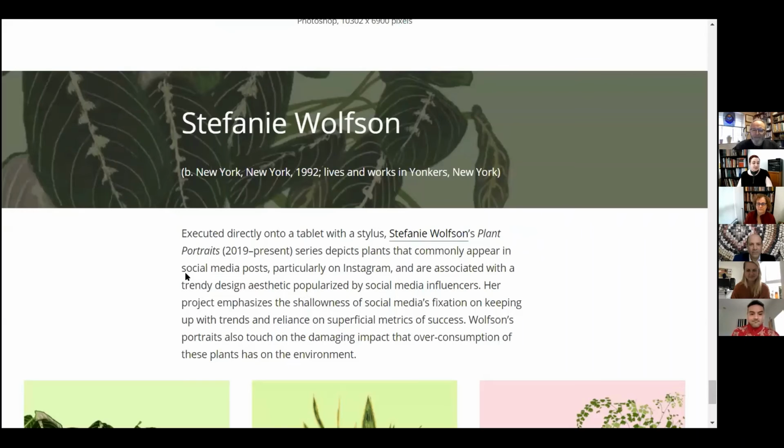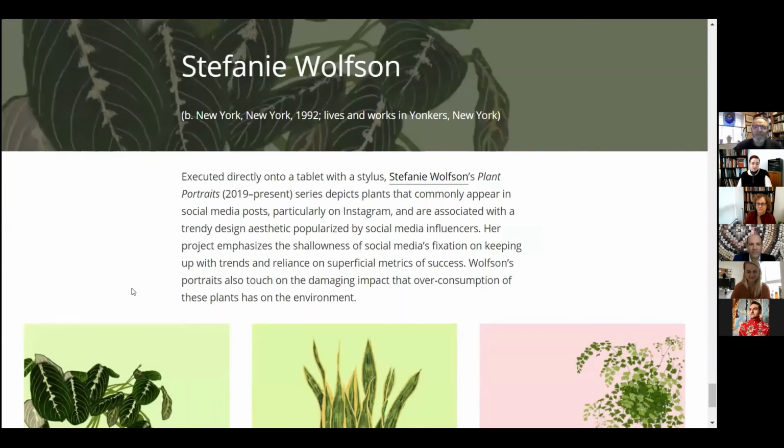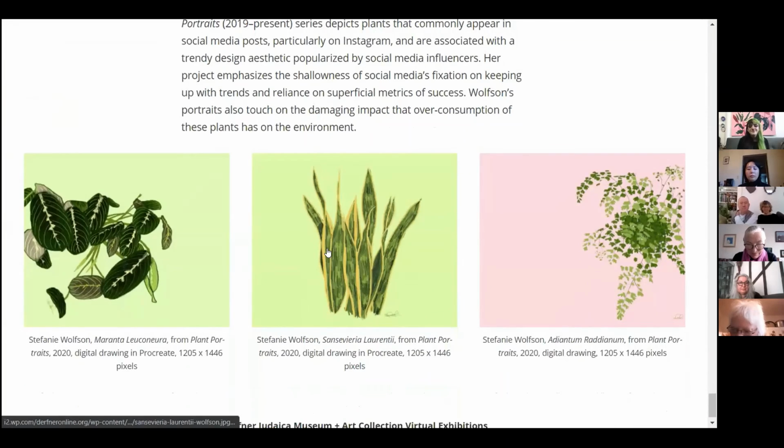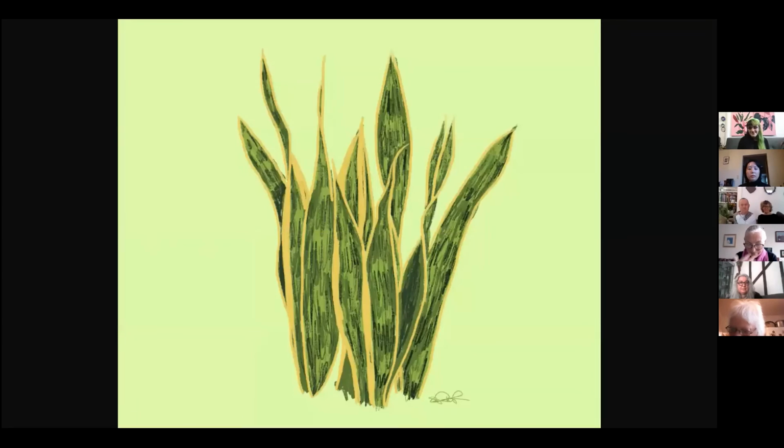So last but not least is Stefanie Wolfson. She has done this wonderful series called Plant Portraits that have a big underlying concept behind them about social media and the shallowness of this fixation on trend. So I'll let her speak a bit about what these plants are and what the concept behind them was. So Stefanie, if you want to go ahead, thank you so much for being here.